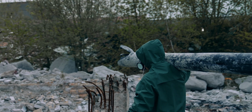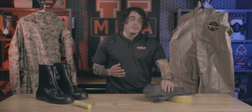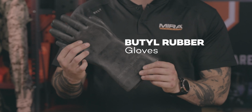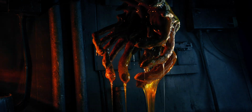In that same light, we also want to consider that we will need to manipulate things, we will need to work and thrive in a contaminated environment. That is critically important. So we need to make sure that we are using high quality construction butyl rubber gloves to ensure that we are not contaminating our skin and then further spreading that to other objects we will be required to manipulate when evading and countering a threat.